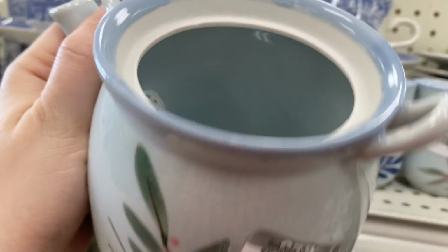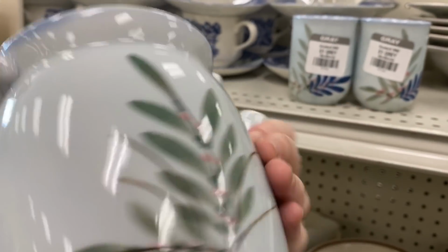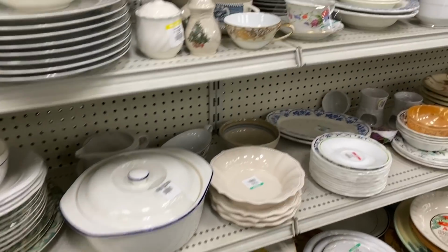So one of the cups did have some flaws to it. I only ended up picking up two of the cups to go with the tea set. So it'll just be like a little tea for two. But I just love the color to it. I just thought they were really gorgeous.